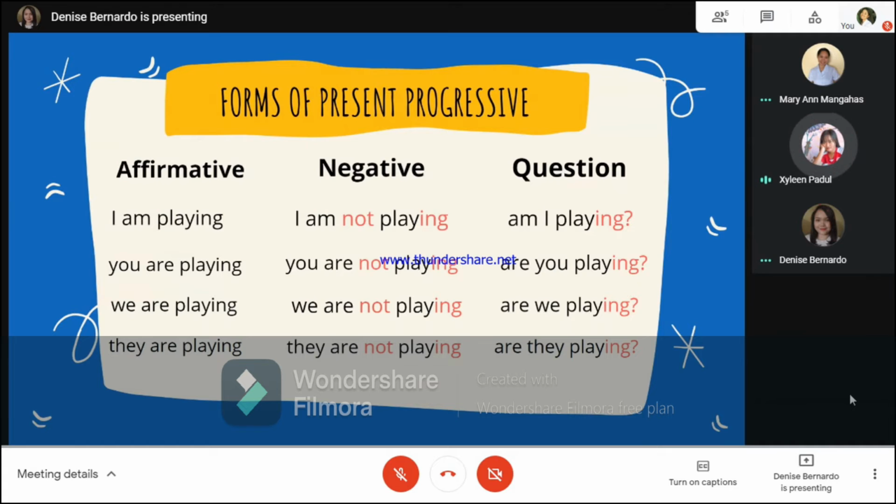Question: Am I playing? Affirmative: You are playing. Negative: You are not playing. Question: Are you playing? Affirmative: We are playing. Negative: We are not playing. Question: Are we playing? Affirmative: They are playing. Negative: They are not playing. Question: Are they playing?